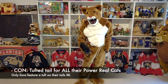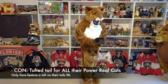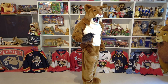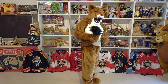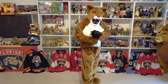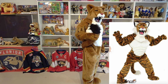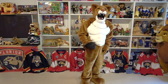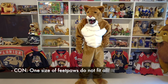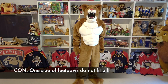The other thing I would have improved is give the cougar an actual cougar tail. That's not a cougar tail. That's more like a lion's tail. But I see the tails on their real cats are all the same. So even the tiger gets a lion tuft like that, which they probably had to do to meet the budget. And I also think the feet paws could be improved.